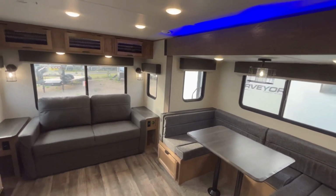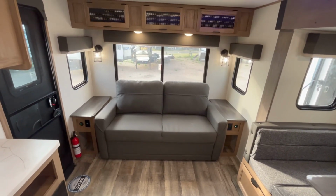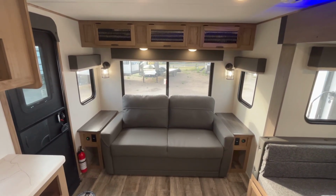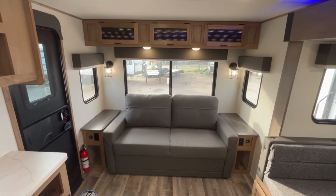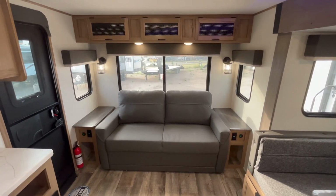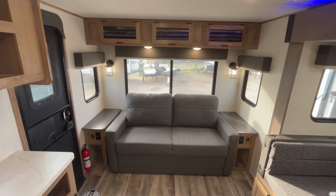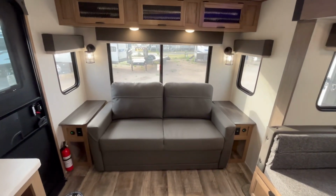But as we get started here, across the back, you have got a tri-fold sleeper sofa. There is an option for theater seats. Let me know what you would prefer down in the comment section below. Do you want the theater seats, or do you like the tri-fold sofa for extra guest sleeping capacity? The way this one is equipped, you can sleep up to 6. You'd be at 4 with the theater seat option.